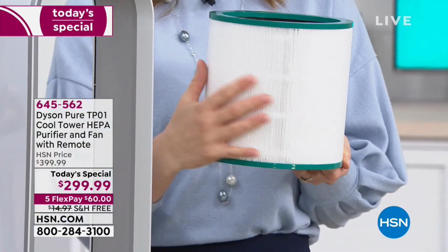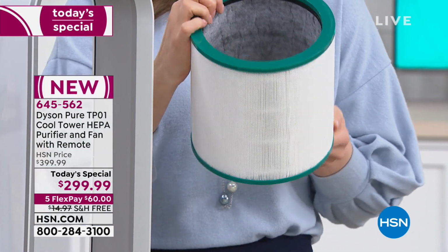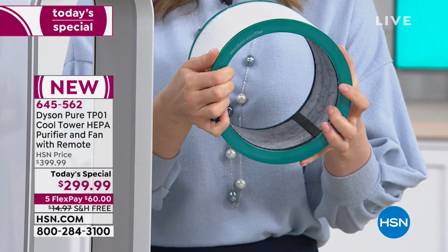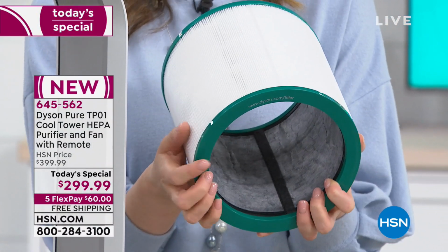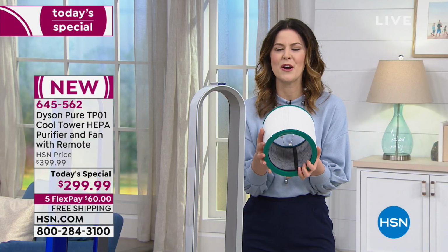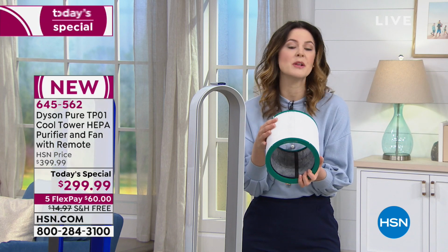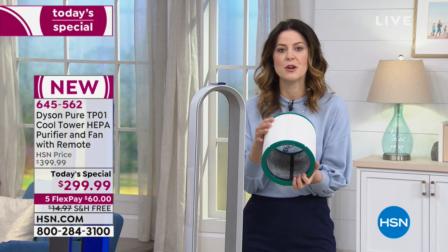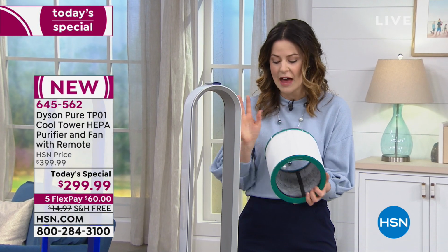Like right here, that's capturing the 99.97% of those 0.3 microns, and then it's a double whammy. You go inside, and that carbon is capturing the odors. We were talking before, what smells in your home? Well, scented candles are good, but they're classed as pollutants as well. What if you cook fish? You don't want the fish to linger around after you've eaten it. You want it to be gone. This helps with that, and that stays in here.